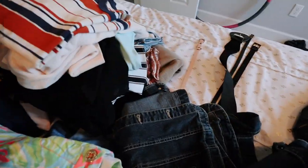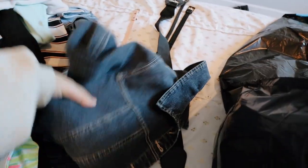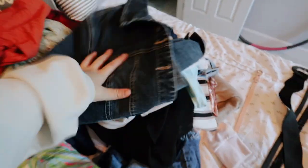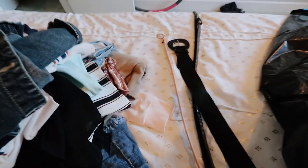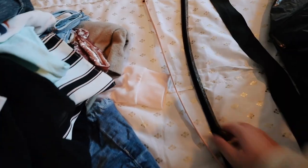And then we have the shirt that I already showed you, overwore that, and then this jean jacket. I got this as a hand-me-down as well, and it's kind of tight on me. I think my shoulders are just too broad for it. Then I have a couple belts that I'm getting rid of because I really don't need them. I don't even know where this came from, so definitely getting rid of it.